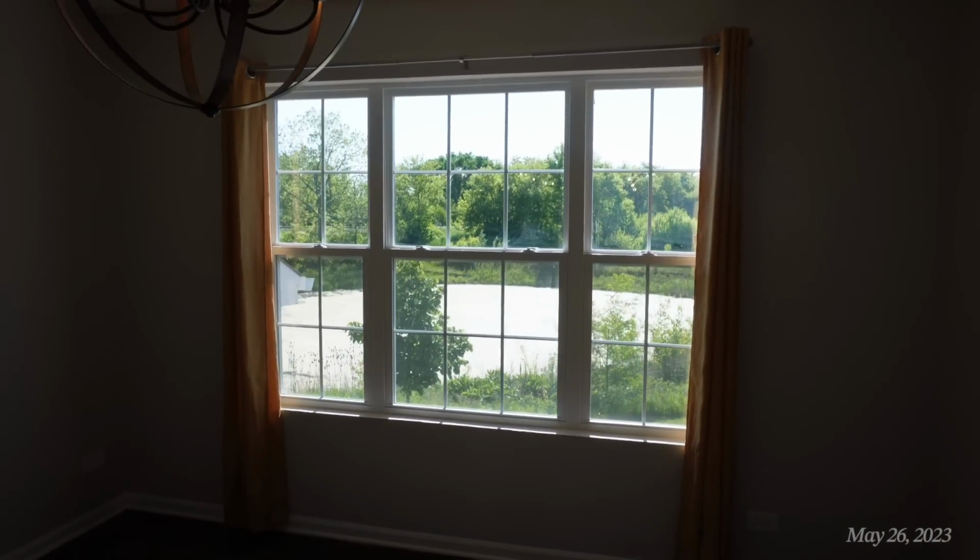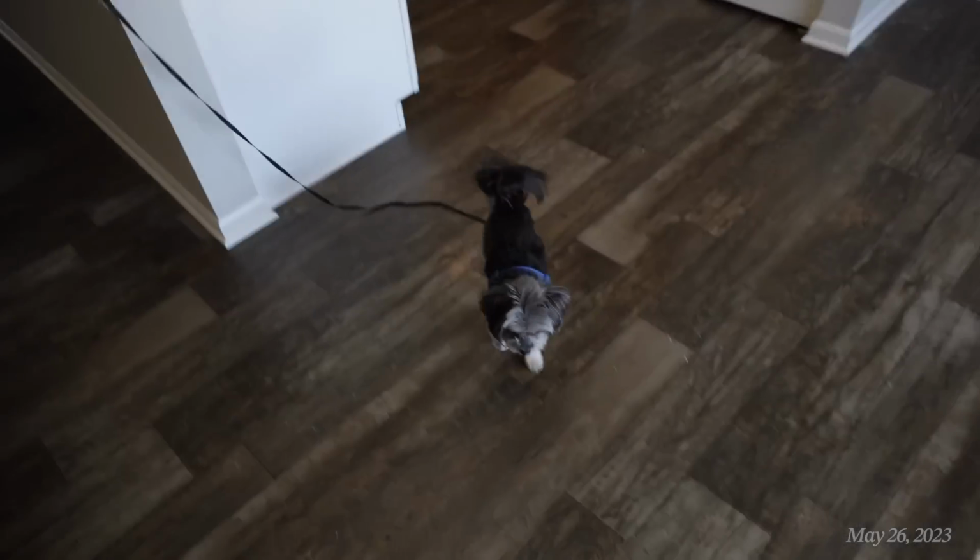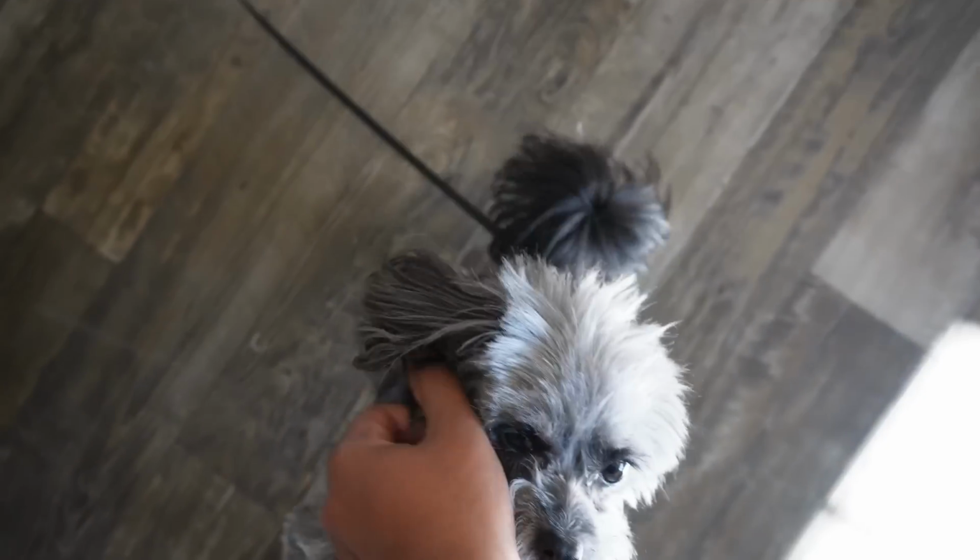And then look at our view. Are you kidding me? I'm so excited. And then over here, I'll do the little gallery wall. Milo. You guys, are you so excited? You have so much room to run around now.